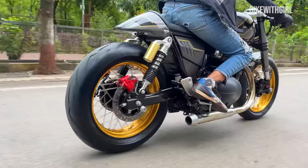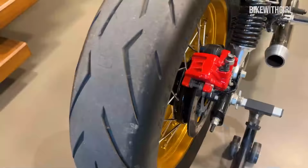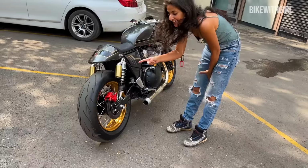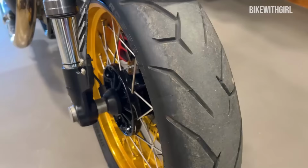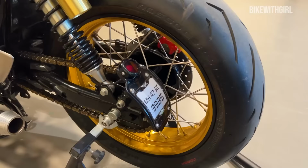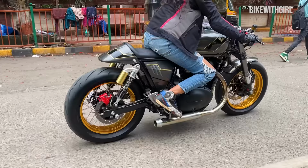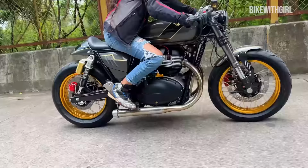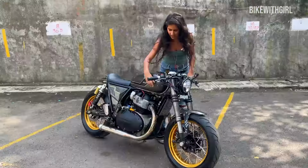The rear is basically a 180 section tire. Those are Pirelli Diablo Rossos that this Interceptor is wearing. And the front is a 150 clearly. I'm loving the gold rims. They just stand out beautifully against this extremely classy paint job. And yeah, we've moved all of this here. So now you got to start the bike like that.